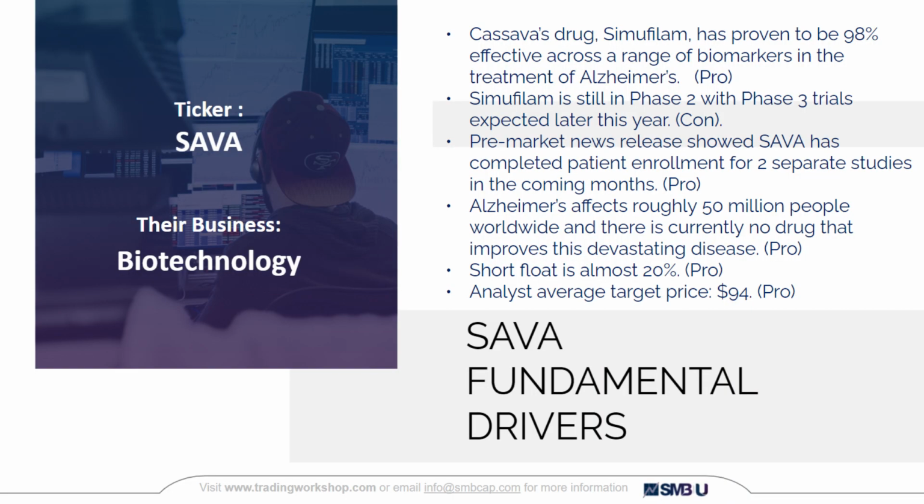Okay, so here's the fundamental drivers for Kosovo. It's their drug Simufilam. Sorry if I'm not pronouncing that right. Some trials came out that it was 98% effective across a range of biomarkers in the treatment of Alzheimer's. But one of the things that I considered a con on this is that it's still in phase 2. So what's driving this price movement is a lot of enthusiasm. And with that enthusiasm comes uncertainty. And so that's why I think you're seeing a lot of the volatility that has arisen in this stock. Everything related to this stock has essentially been based on this Alzheimer's drug. And so it's extremely volatile.